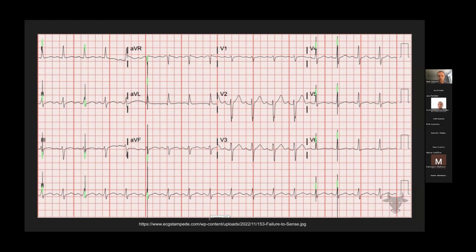Admittedly, this one's a little bit tricky because there's no pacer spikes in places where it could have responded, because it's in the refractory period. But we also don't know if these pacer spikes would be associated with capture if they weren't over a QRS. But at the very least, this is a failure to sense. Good job.